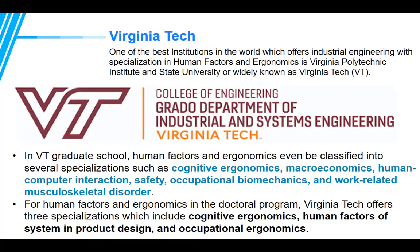And Virginia Tech is actually one of the best institutions in the world which offers industrial engineering with specialization in human factors and ergonomics. And in Virginia Tech, in the graduate school, human factors and ergonomics is even classified into several specializations, such as cognitive ergonomics, macroergonomics, human computer interactions, safety, occupational biomechanics, and work related musculoskeletal disorder.